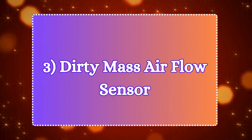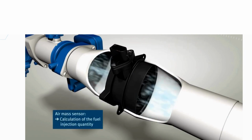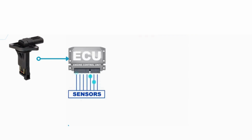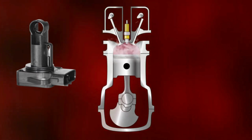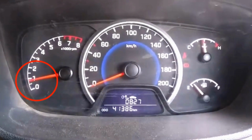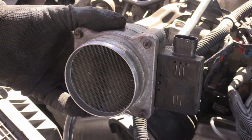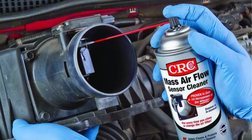3. Dirty mass airflow sensor. The MAF sensor tells your engine how much air is coming in. The ECU relies heavily on the MAF sensor to maintain the correct air-fuel ratio. When the sensor is dirty, it may mess with that balance, leading to RPM fluctuations at idle. If your MAF sensor is dirty, use MAF sensor cleaner to carefully clean it.